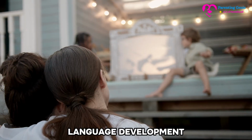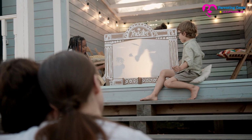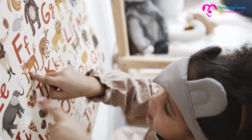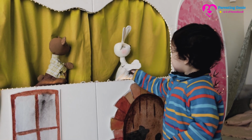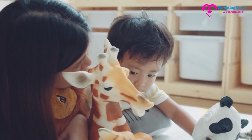Benefits: Language development. Listening to stories and watching puppets speak introduces babies to new vocabulary and sentence structures, enhancing their language skills. Emotional connection. Puppets can express emotions vividly, helping babies to recognize and understand different feelings.